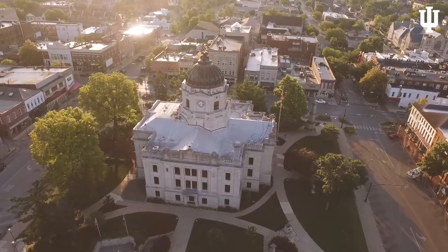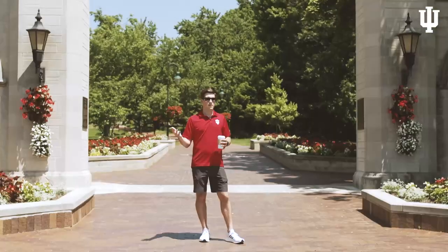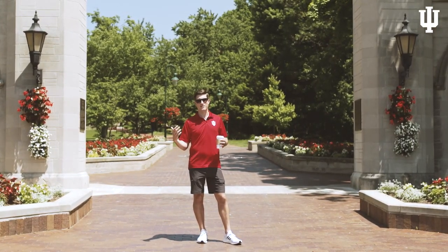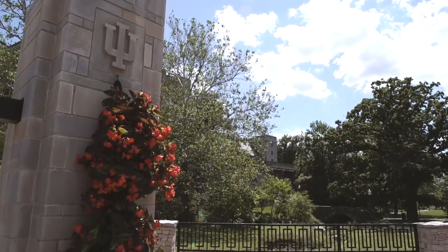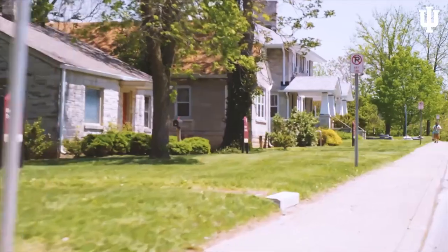Bloomington is the #2 college town in America, according to US News. #1 is Ames, Iowa. I've been to Ames. I'm not sure that's necessarily fair or accurate, but Bloomington's a pretty awesome place. And it's always going to be there any given year, somewhere in the top 5 or 6 places in the country for a college town.